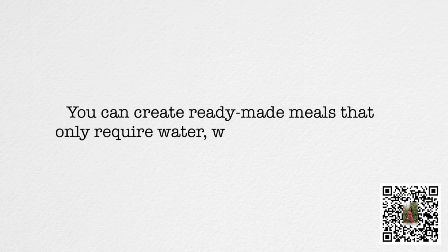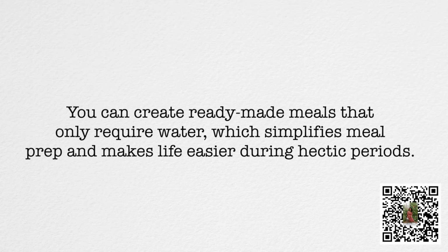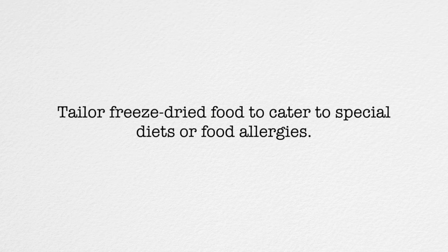as food prices continue to rise. You can also create ready-made meals that only require water, which simplifies meal prep and makes life easier during hectic periods. And you can tailor freeze-dried foods to cater to special diets or food allergies, which is often just not possible with commercial products. And even more pragmatically, you can diversify both your short and long-term food storage with a range of options with just one device. So you are adding fresh fruits and vegetables and cooked meals, and that is a pantry that you from day one already know how to use.